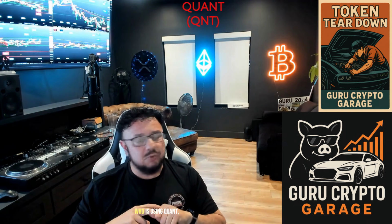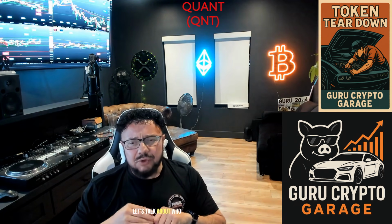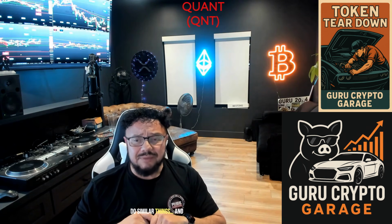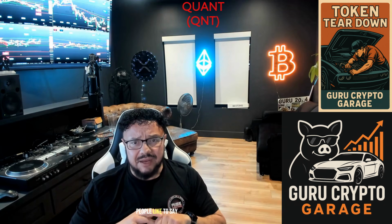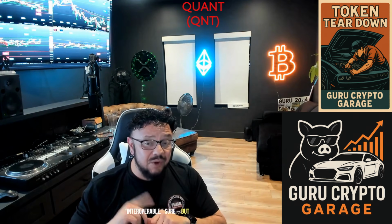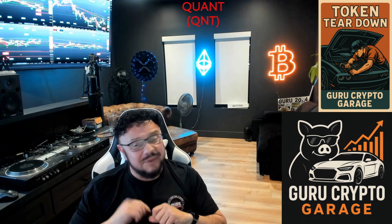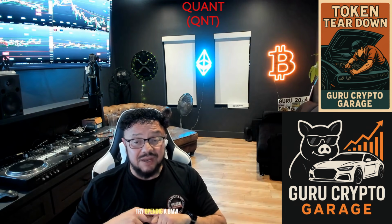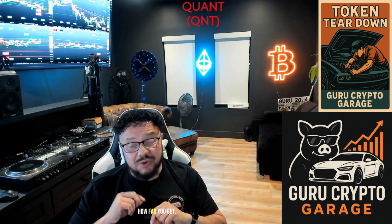Now that you see who is using Quant, let's talk about who isn't. Or more accurately, who's trying to do similar things and where they fall apart. People like to say Polkadot and Cosmos are interoperable. Sure, but only within their own ecosystems. It's like saying a Chevy key works great on Chevys. Try opening a BMW with it and see how far you get.